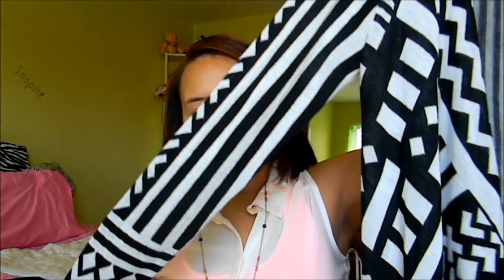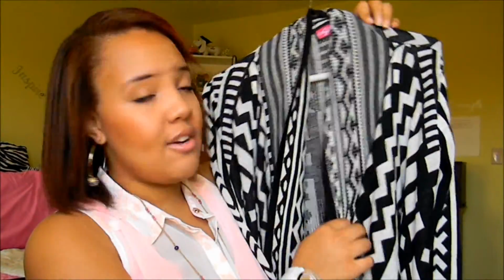Next favorite is actually my non-beauty favorites of the month, and that is my fashion favorite. Literally, guys, I've been wearing this item so much, and I actually have a city style video coming up from when I recently went to New York City for just a weekend with my family. And I literally wore this cardigan, I think, every day, because it wasn't cold enough to wear a jacket, but it was cold enough where I needed something with long sleeves over my body.